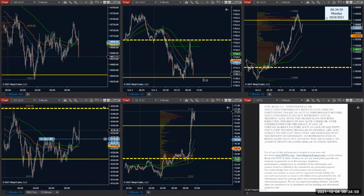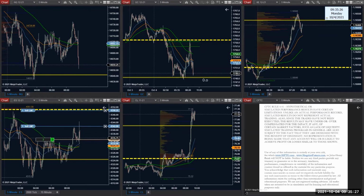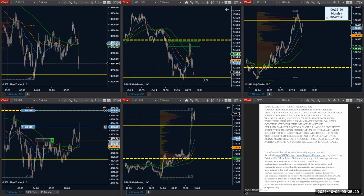And the NASDAQ is trying to go the opposite direction here. A little bit of a different look. First objectives on the S&P filled and taken out. Continuation targets are a little bit wider.